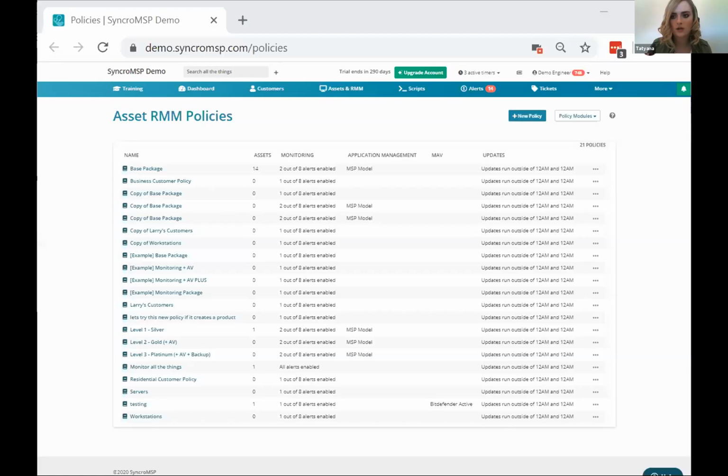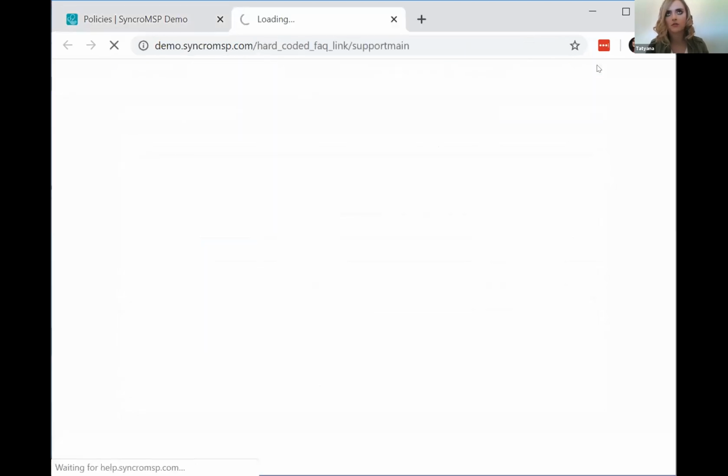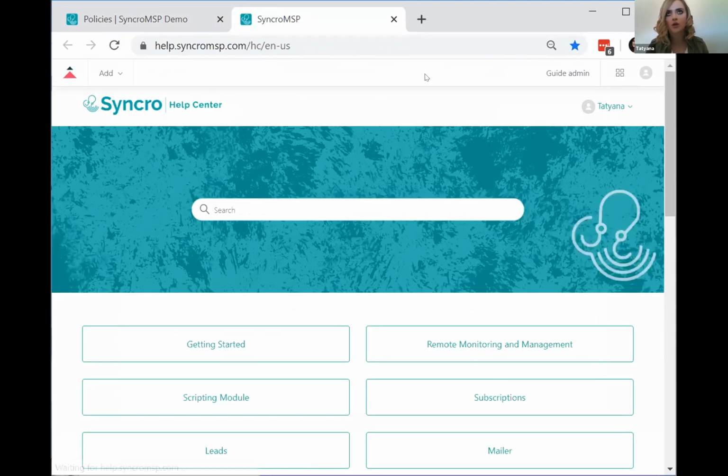There's a couple different ways to do this. What most MSPs are obviously looking for is automation. So I'll show you. Once you set up WorldPay or Stripe, you can have recurring invoices. You can attach an automatic withdrawal to a recurring invoice. I'll show you how to set it up from here.